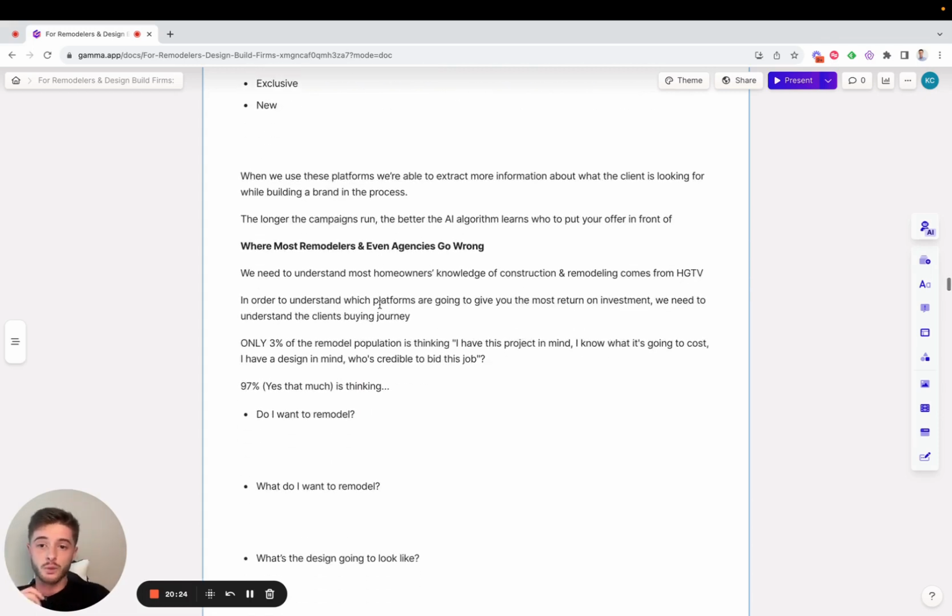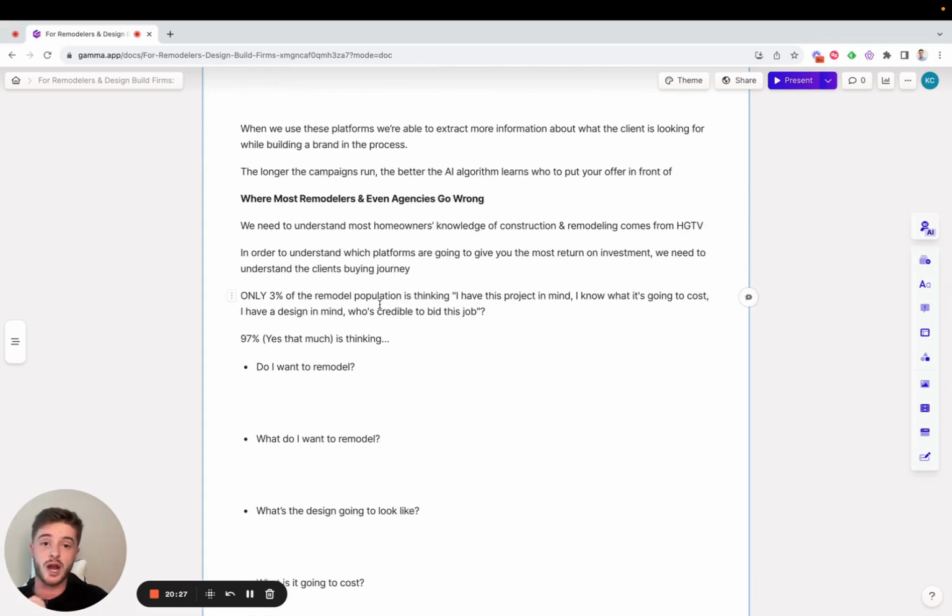When we use these platforms, we're able to extract more information about what the client is looking for while building a brand and process. A huge side effect of advertising, and what we've noticed with our clients, is they actually build a bigger brand in the process. With advertising, the prospect is on the platform going through content, and you act as that interruption. They keep seeing you, and soon maybe they decide to follow you. They might not convert the first time, but if they see you, or even click your profile, they start to get retargeted.